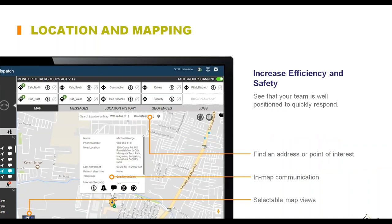Location and mapping. So the dispatcher supports location information from the Wave PTX devices, be it a TLK 100 or a smartphone device or a tablet, anything that's got a GPS receiver in it and running the app. From the dispatcher screen here, you can find an address or a point of interest. You can also do in-map communication. So if you're looking at a certain area and you see the devices there, you can just quickly click on the device and then communicate with that with a message or a private call, or you can even do things like request more frequent updates for location from that device.